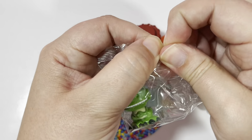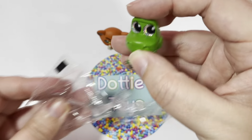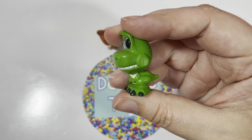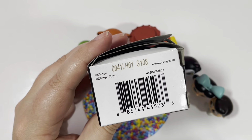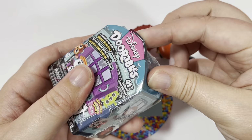And in our last piece, we got Rex! I love Rex. I think Rex is probably one of my favorite characters from Toy Story. Oh, how cute is this? I love Rex. How could you not love Rex? Look at that face. If you are looking for Rex and Prince Charming, that is the code you're going to look out for.